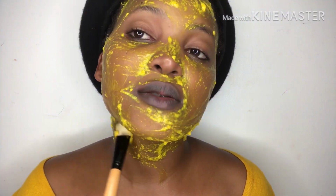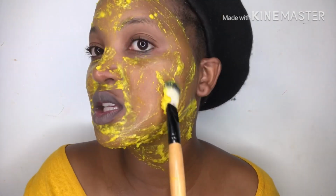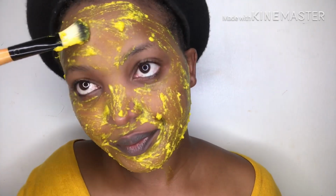I think it feels good to do skincare. It's one of my favorite things to do. Most times I'm just so lazy, especially to do this kind of mask, but it really does feel good taking care of your skin. Yeah, so I'm gonna wait for this to dry and I'll be back.